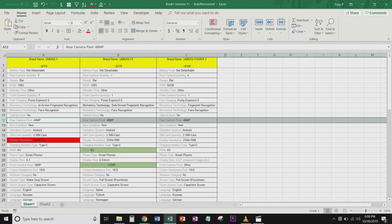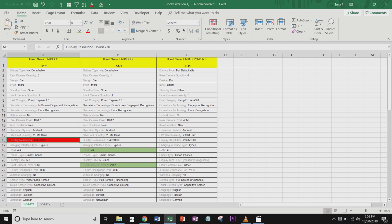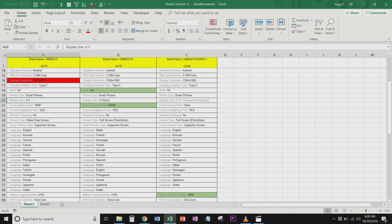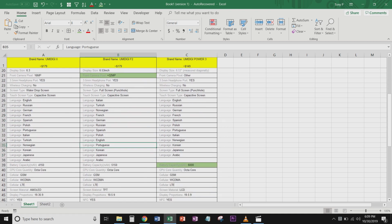One of the biggest things that stood out to me was the screen on the X. It only holds 720p versus the other two, which have 1080. And the screen size is a little bit bigger on the F2 and Power 3 over the X. The X is only 6.3, which is still a fairly large screen, but 6.53 is almost getting to phablet territory. Battery is a huge plus for the Power 3, as you can see, 6,000. The Umidigi X loses out on this one, and the F2 is in the middle.